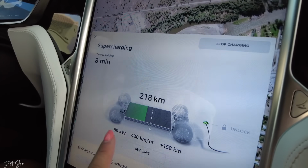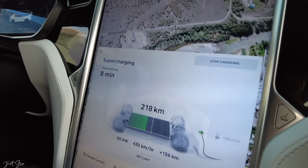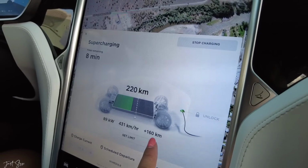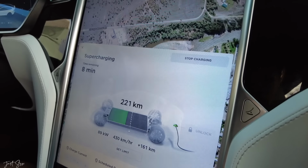We would have been in Penticton by now if we had the charging station working. So let me show you the difference. We are already at 218 kilometers and we've only been here for about 15 minutes at most. Since we got here, we added 160 kilometers from charging it right now. I mean, why didn't we do this in the beginning? We waited 2.5 hours from Merritt and we only got 100 kilometers, and we sat here for 15 minutes and we got about 162. That's a huge difference. Wow, supercharger.